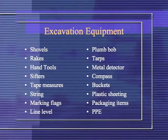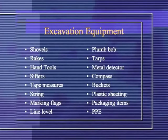We're going to need string to set up our grids, marking flags, a line level to put on there. The plumb bob I talked about, tarps. Normally I'll lay a tarp down, and when I'm done with the dirt, I'll put the dirt on top of the tarp. I usually have one out for evidence, anything that we find as we go along. Metal detector is a great thing to have there. As you're going through, use the metal detector.